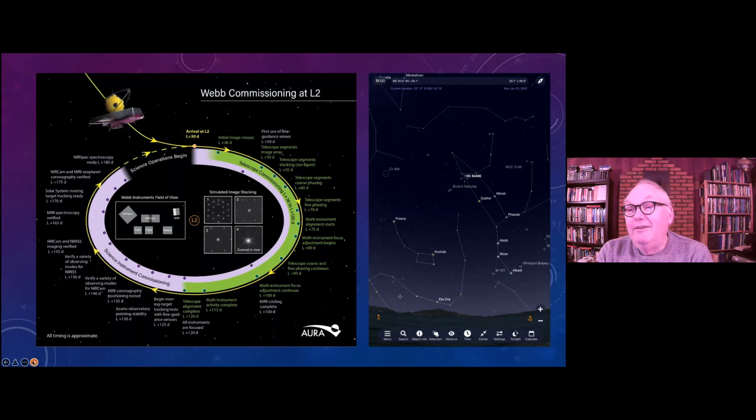They're talking about getting different images from each of the 18 segments of the main mirror, and then as time goes on, bringing them closer together. But the aiming is so precise, and the placement of the mirrors is such, that we're talking about units of angstroms and things like that to do that.